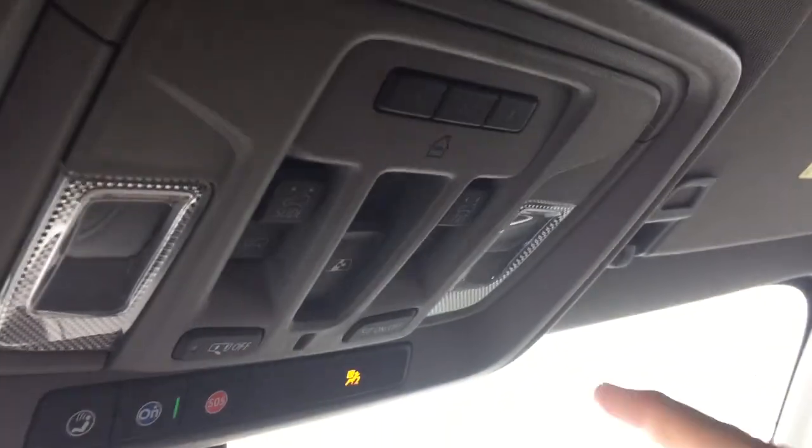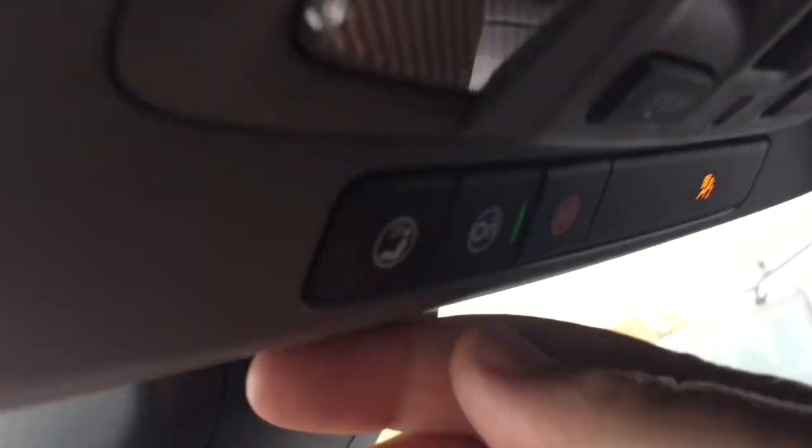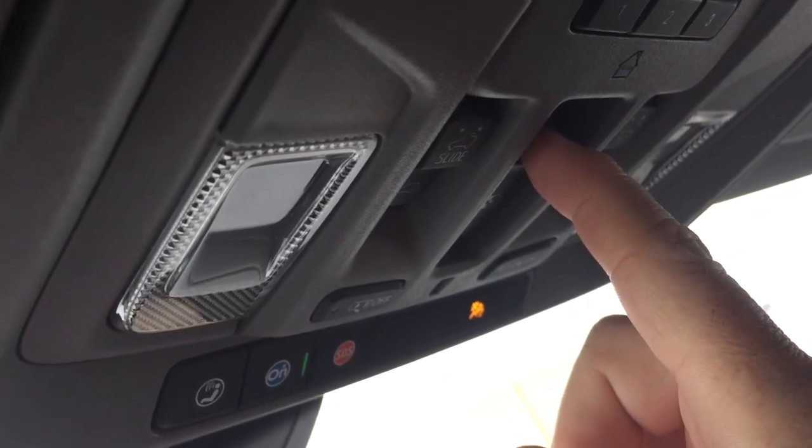Sunshade opens and closes manually. Overhead lighting, your OnStar services once again available to you there just above the rear view mirror. And right here you're going to find the powered sliding rear window.